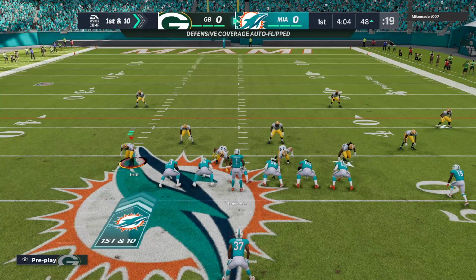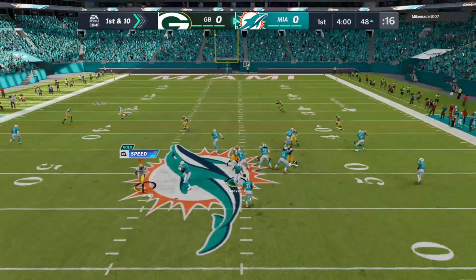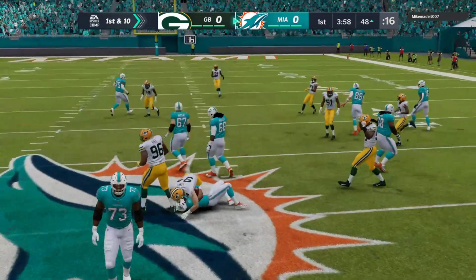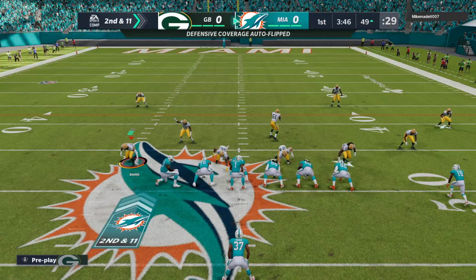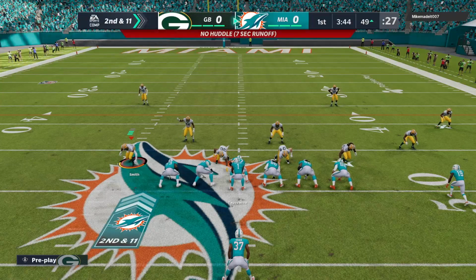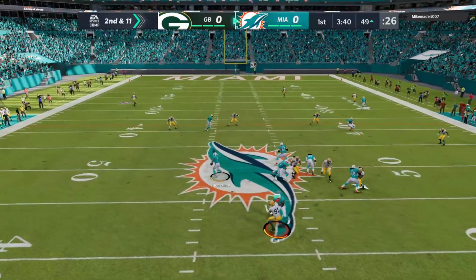There to get him down. Now the former Washington Husky, here's Myles Gaskin. Absolutely nobody fooled there. He's going nowhere fast as he's stopped behind the line of scrimmage. He'll lose a yard there, and it's 2nd and 11.